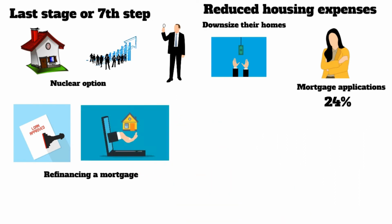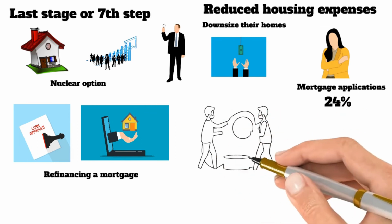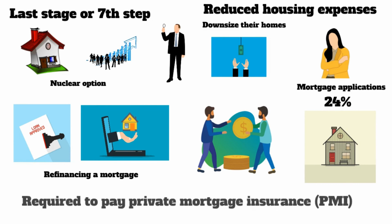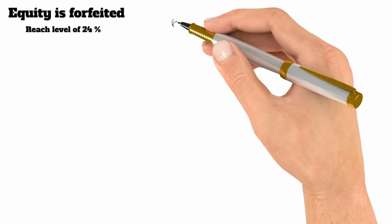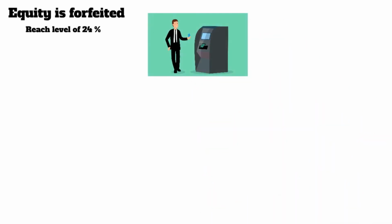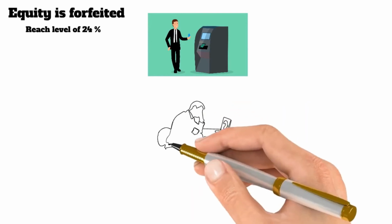Eliminating the need for private mortgage insurance is an excellent place to start. If you purchase a property with a down payment that was less than 24%, you are required to pay private mortgage insurance, or PMI. The equity is forfeited whenever it reaches the level of 24%. Even if you haven't made significant payments on your mortgage, it is still a smart idea to research the pricing of properties in your region.